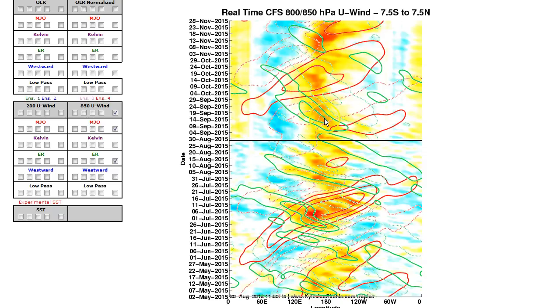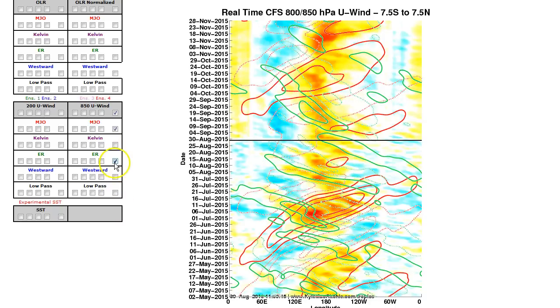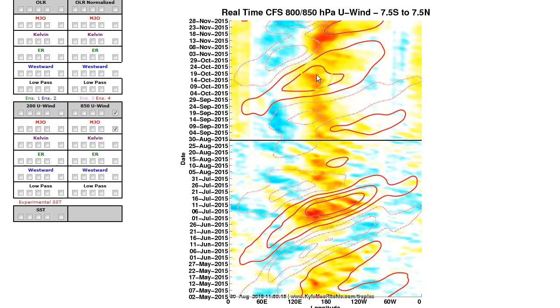Not believable at all, but it's completely realistic to expect increasing westerly wind production as El Nino, and here we go, here's El Nino, the base state of El Nino amplifies, and you can just count the number of contours and see that that's supposed to continue rolling well into November. So the point being, if you have westerly anomalies or westerly winds in this region, that pushes warm water to the east.